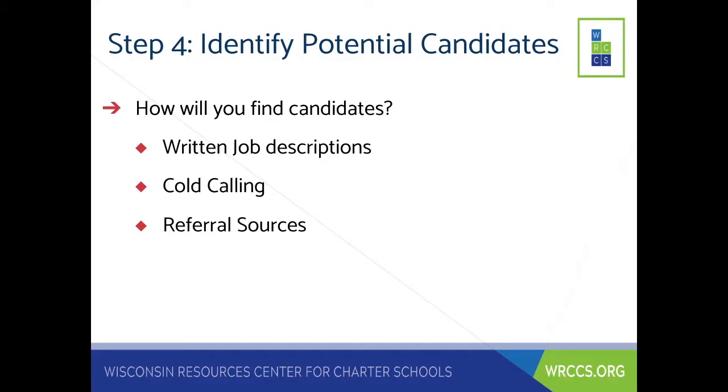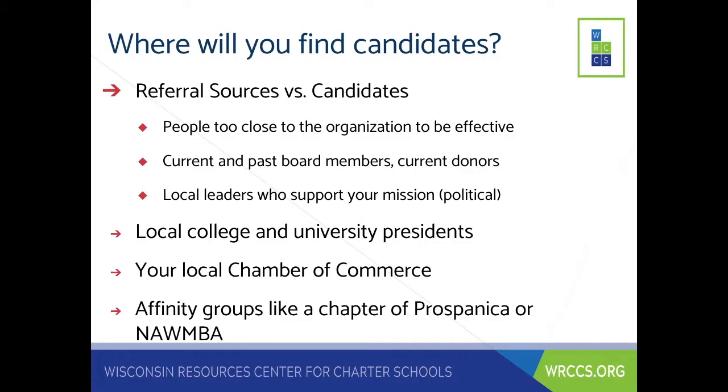The next part here, I'm going to talk about it on this next slide, is the notion of referral sources. The key takeaway I want is that not every potential candidate that you come across needs to be a candidate, right? Some of those people will not necessarily be the best person for your board, but they'll be really great referral sources. So rather than thinking of every person as a candidate, think of whether these people could potentially be a really strong referral source. An example of this would be people who are just too close to the organization or to the other board members to be effective.